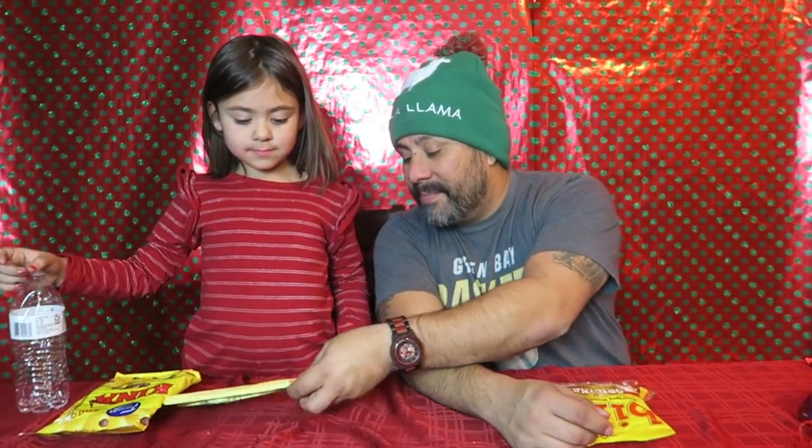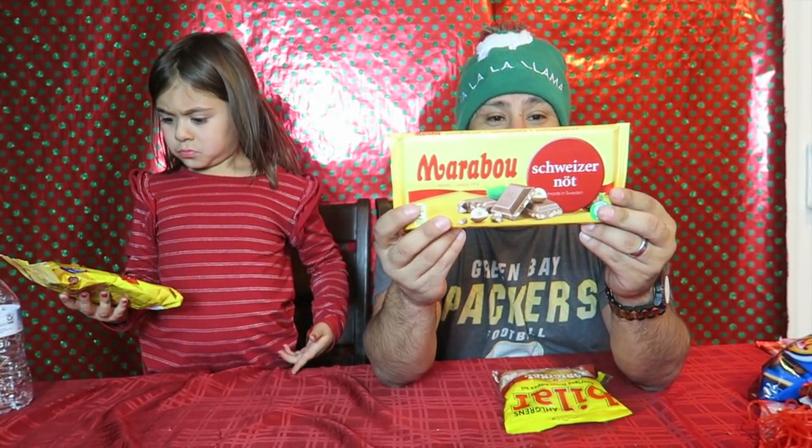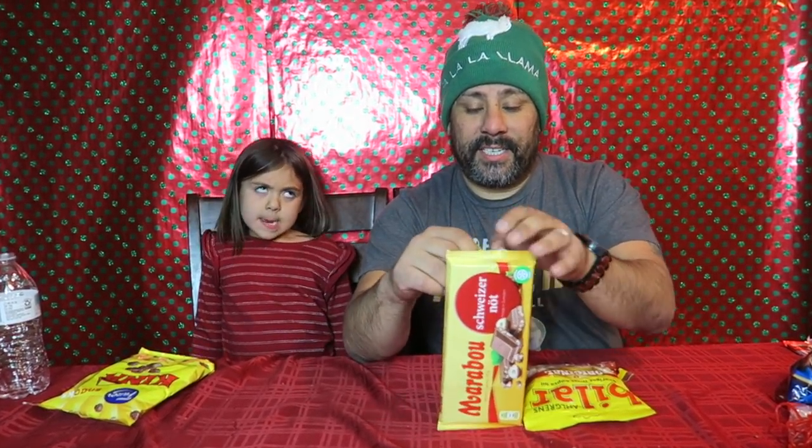So next we've got the Marabou Schweizernöt. I don't know what that means. Ooh, Schweizernöt. So let's try this. What do the two dots on the top mean? Oh, maybe it's nöt. If somebody knows what the two dots mean, let us know. Yeah, I wonder if you pronounce it like this, like O. What's a Swedish accent sound like? I don't know. We'll have to look that up.